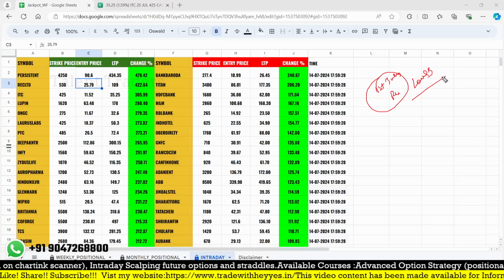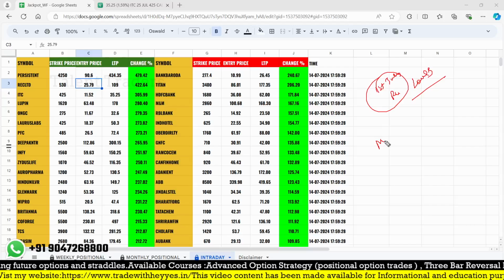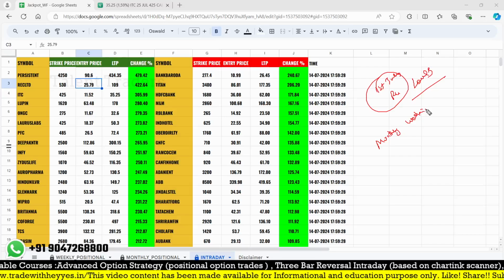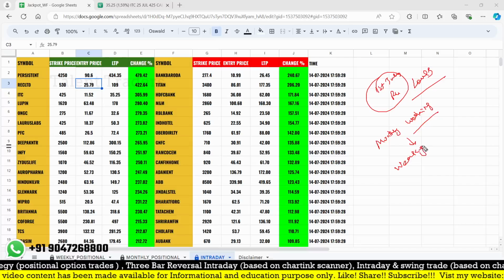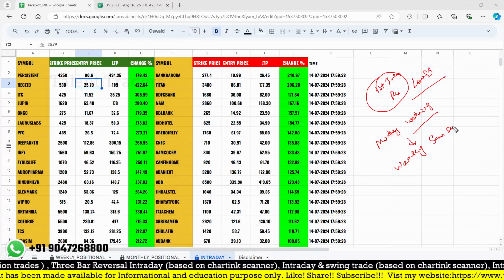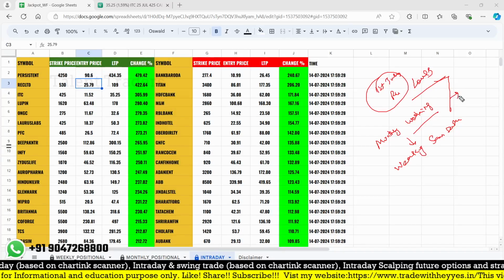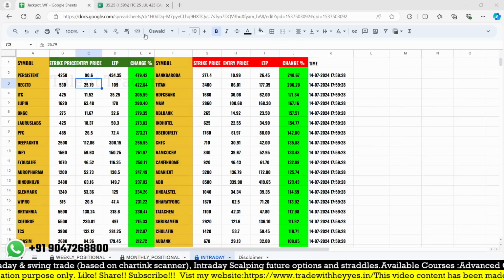Tomorrow also the same level will be sustained in this sheet because it is not updating. The monthly sheet we are updating, and the monthly sheet is working from tomorrow. The weekly is also showing you the same data as the monthly, so don't confuse weekly data and intraday data. As of now, we are working on it. Maybe soon it will be rectified. And monthly data is working for those using our advanced option strategy.